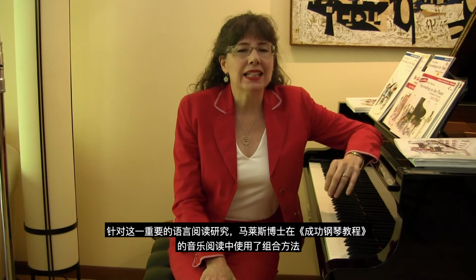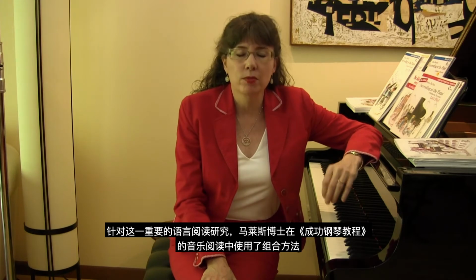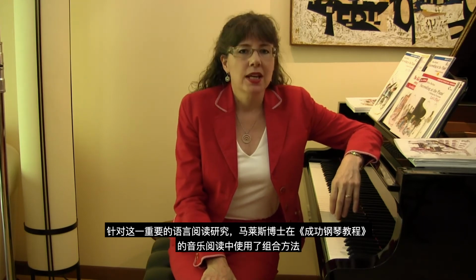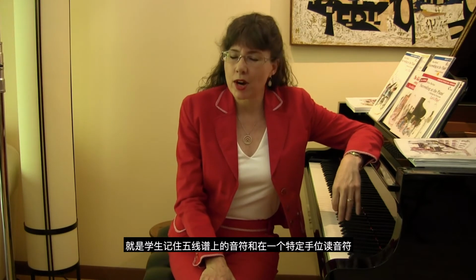And this is how Succeeding at the Piano is written. In light of this important language reading research, I use a combination approach to music reading in Succeeding at the Piano. The combination means using traditional note reading and intervallic reading. So you might ask me, what is traditional note reading? Well, this is the way that students have learned for generations, memorizing notes on the staffs and reading notes in specific hand positions. And what is intervallic reading? Learning the patterns in music, starting with what a step and a skip look and feel like.